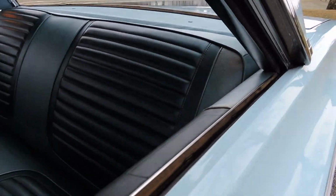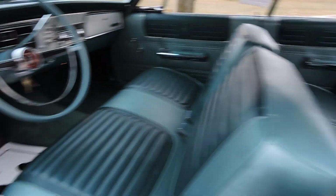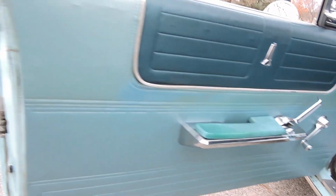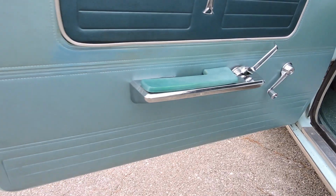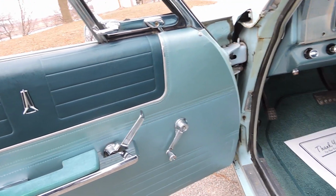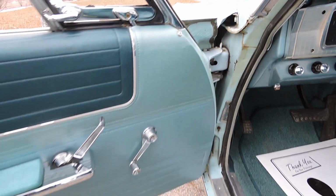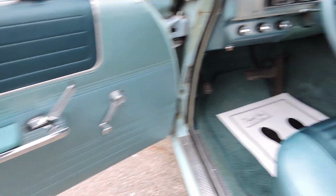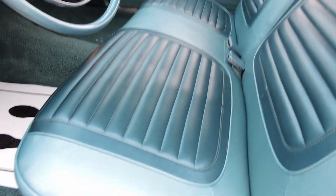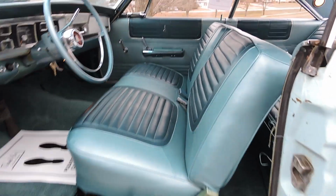Original felts and rubbers still in the car all the way around. When he redid the interior, he just did the seats and stuff like that. I don't know if the door panels are new or not, guys. They could be the originals yet. I'm guessing they are. It looks to me like the door panel has just a little wear here on that chrome piece. I'm guessing the door panels are probably original, but can't be sure on that. I know the seats have been redone and the carpet's redone. Headliner's in great shape, both dome lights work.